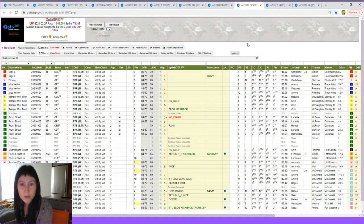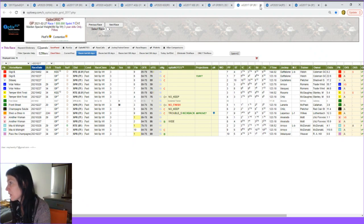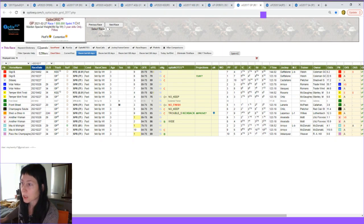I want to look at this Gulfstream race. That was the February 27th race. Horses out of this race, not really doing much. Another woman came back and won. Mia at Midnight won, but that was a maiden 50. Just optics figures-wise, the horse is coming out of that race. Talking about the number two right now, looking at that maiden win that she came out of.